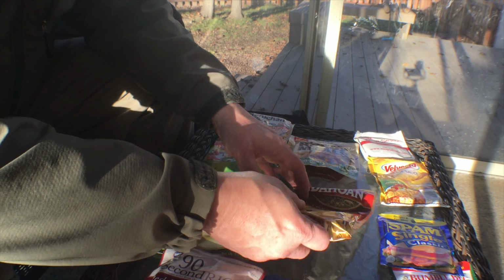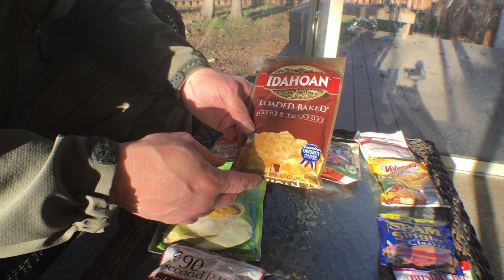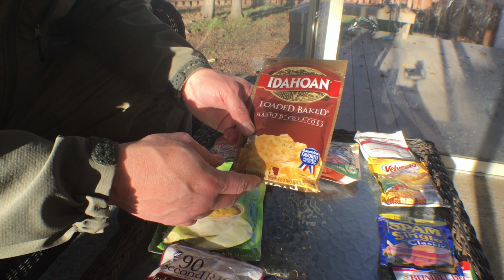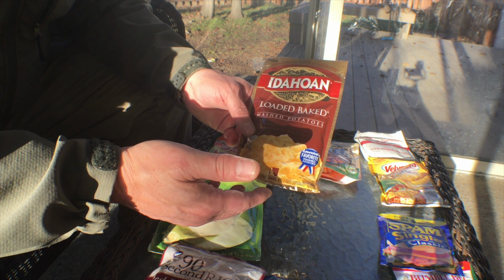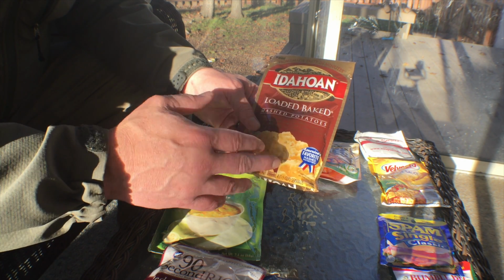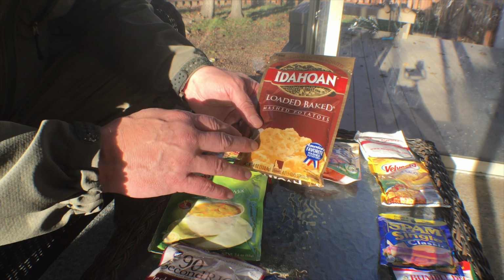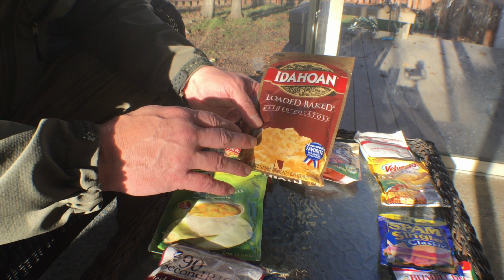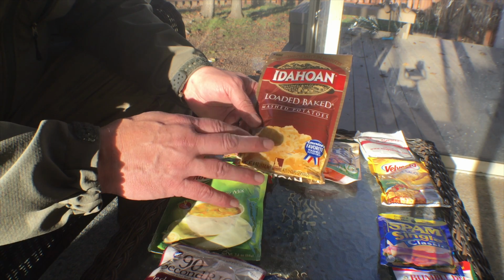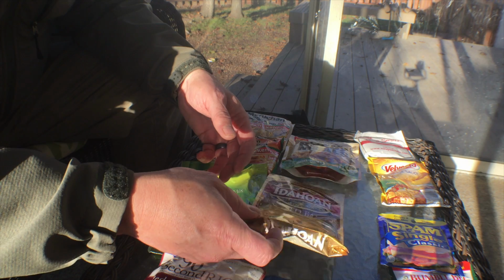Another thing that I really enjoy are mashed potatoes, and of course it's another great carbohydrate. These are so easy to make. You just add hot water, mix it up, and you can mix it to your consistency that you like. Then you can always add stuff to it. It's really great to add summer sausage or cheese. If you have some fresh vegetables that you brought along, like some carrots or onion, you can chop that up, put that in there. So there's a variety of things that you can do to make this even better.